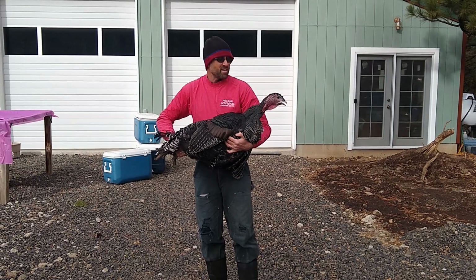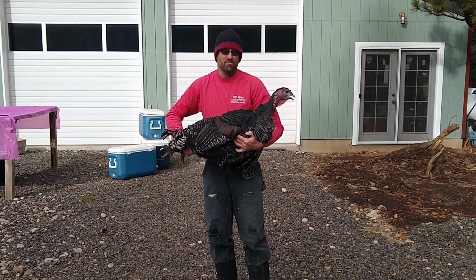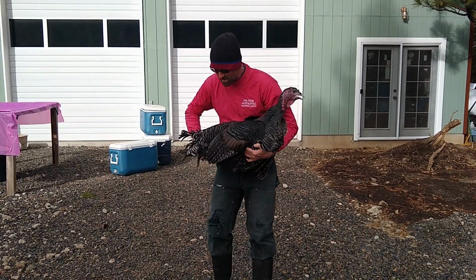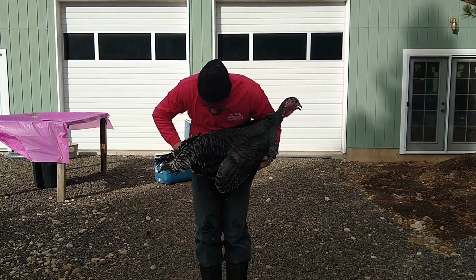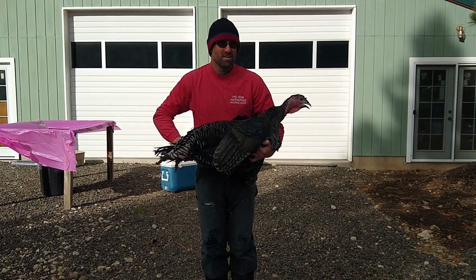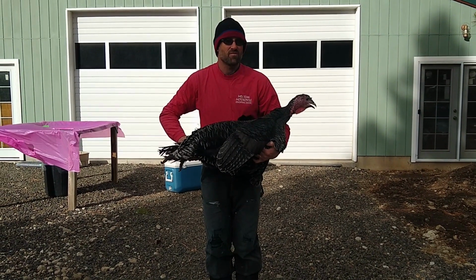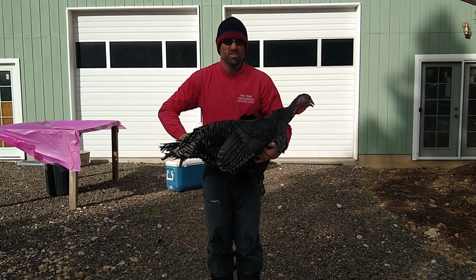All right, so this is Betty. Betty is a broad-breasted bronze turkey. She's 6.5 months old, and we're going to weigh her in today. So, with the turkey, I weigh right about 211 pounds. So without the turkey, I was 175. So she's looking at about 36, 37 pounds live weight. So not quite as big as Bob, but definitely a big girl.